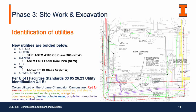After mobilization, it is very important to identify all of the existing utility lines within the project scope. To do so, site surveys need to be conducted, and a civil plan, as shown on the right, will be published in the design document. So I've marked up all of the existing utilities based on the civil plans, and everything has been colorized per University of Illinois facility standards, as shown on the screenshot on the right side.